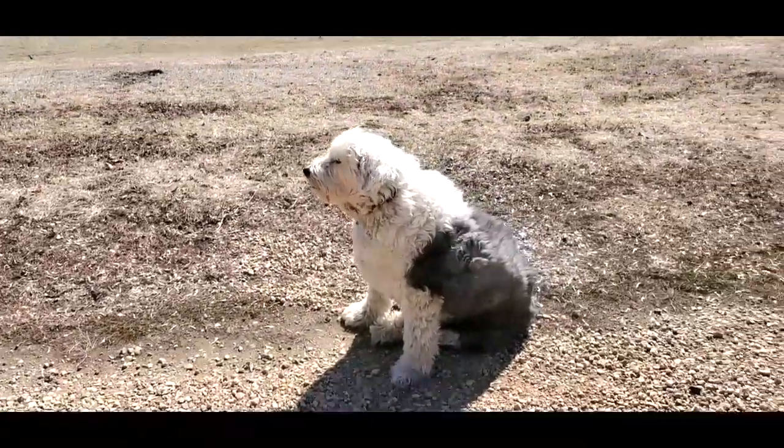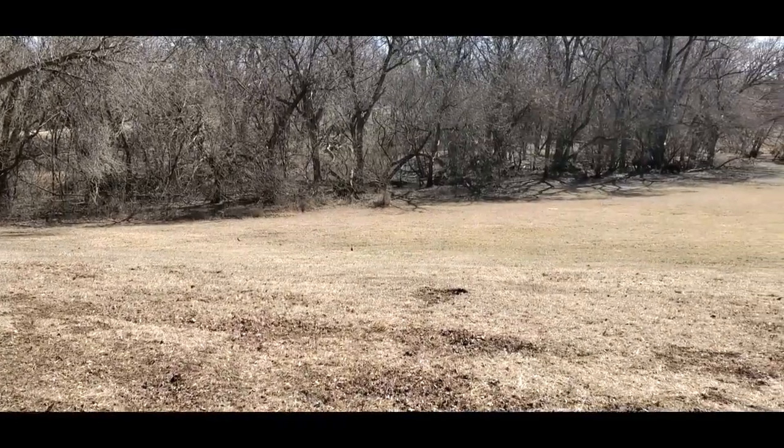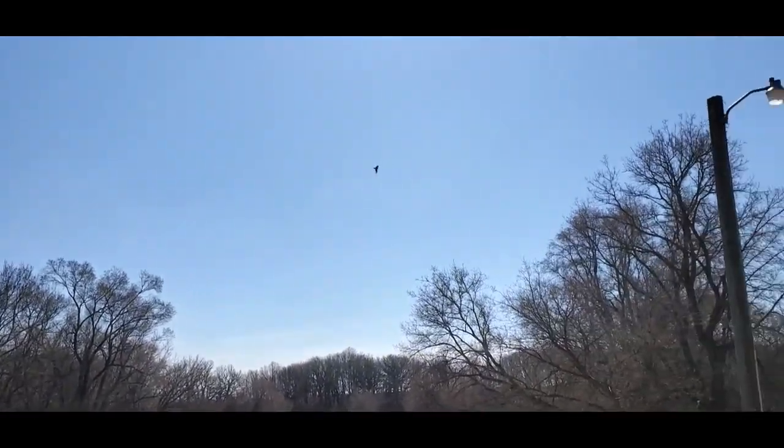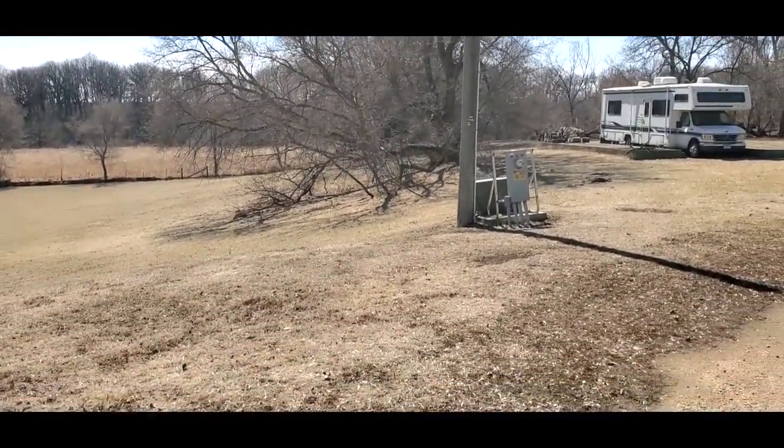So anyway, what I wanted to show you was the ice has broken off the little creek. And right above us, as we speak, is a hawk. Hunting.